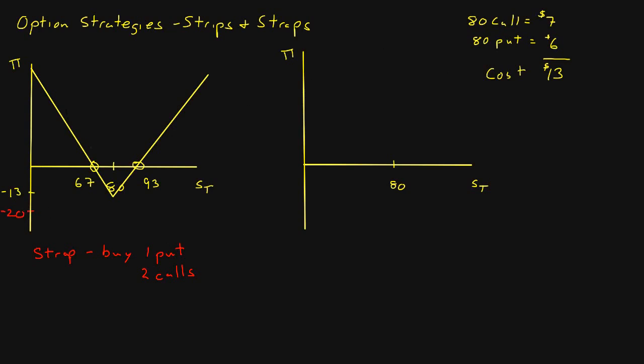And let's see what our payoff picture looks like here. Well, if it goes down, then for every dollar it goes down, you make $1 on the put option you have. And you just throw the call away.